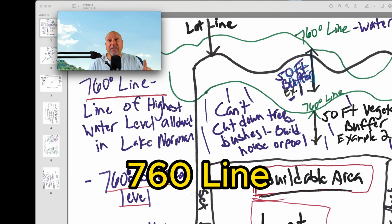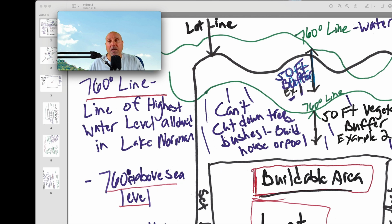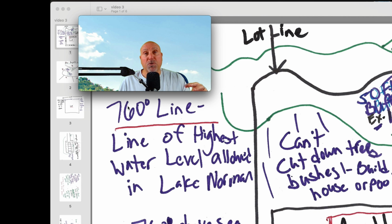Number 1 is the 760 line. 760 feet above sea level is the highest amount of water that Duke Energy can release into Lake Norman. That 760 feet above sea level will impact everybody's property differently.